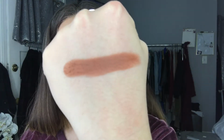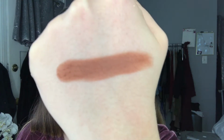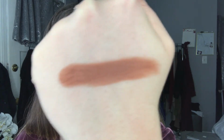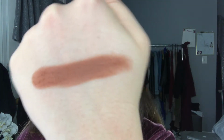This shade right here is called Sienna. This is a beautiful, kind of burgundy, chocolatey, warm brown. Very, very pretty. I could see this going really nicely in the crease if you're not trying to do a very deep, dramatic look. Again, this is in the color Sienna.